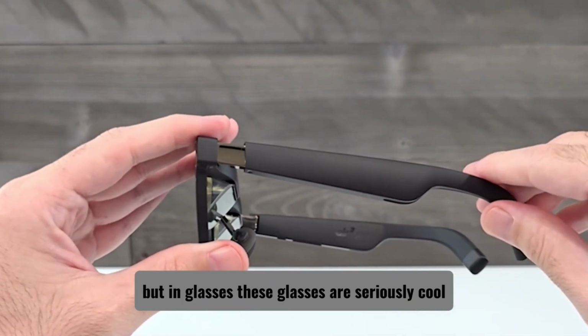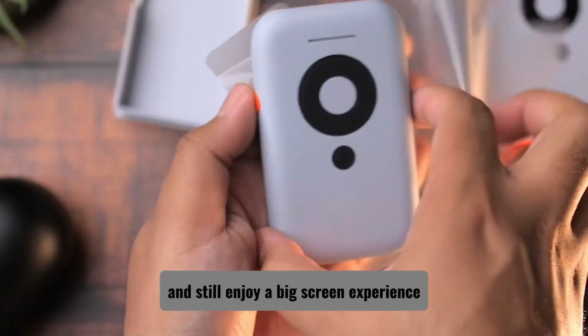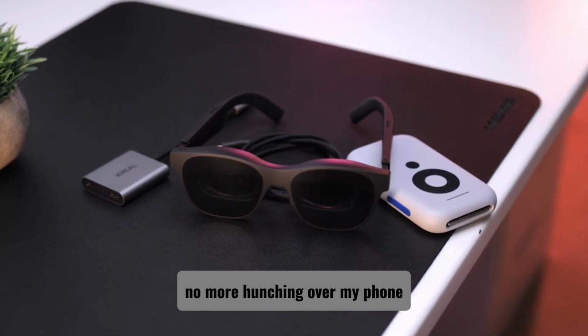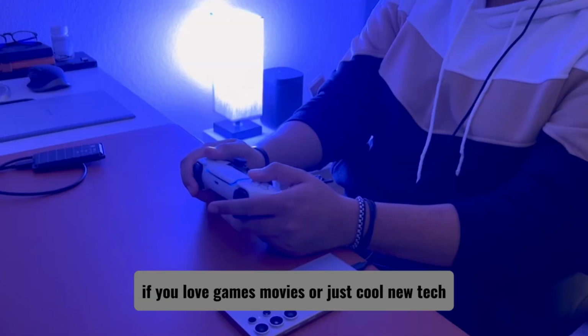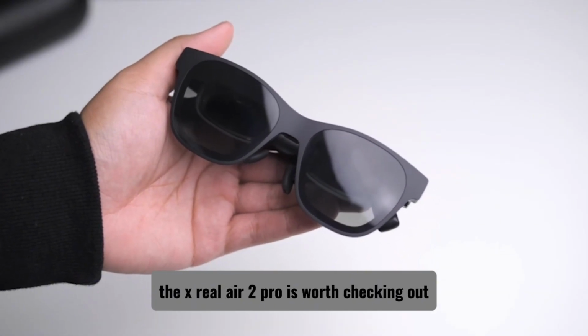These glasses are seriously cool. I can chill on the couch, lay in bed, or sit on a plane and still enjoy a big screen experience without carrying a single monitor. No more hunching over my phone. If you love games, movies, or just cool new tech, the XREAL Air 2 Pro is worth checking out.